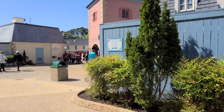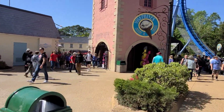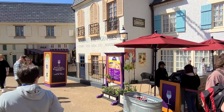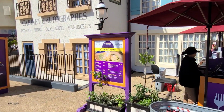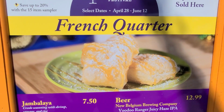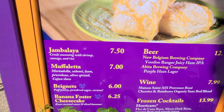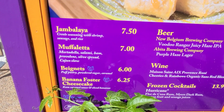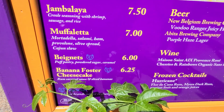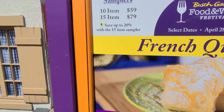All right, folks, as we come up from the Griffin, getting wet, we got some more up here, right around the corner. What's this one? See some flags flying. Ooh, this is the French Quarter. We got the good old beignets. Ooh, look at that first one, jambalaya. That looks pretty good. Muffaletta. Beignets, banana foster cheesecake. Ooh, that looks like some pretty good stuff there on the French Quarter, huh?